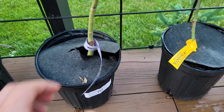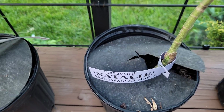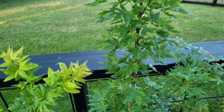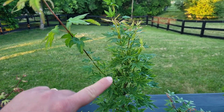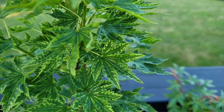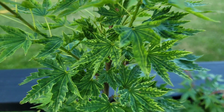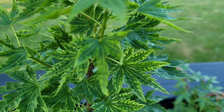Pumped about that. And this next one as well, Acer Palmatum Natalie. So I was not familiar with this tree at all. I did not have it on my list of trees to get, but I saw it. I was really intrigued by how thick the foliage was. And then when you get in here and take a look, you can see the variegation really close to Higasayama. I believe this might be kind of a cousin to that, ish maybe.